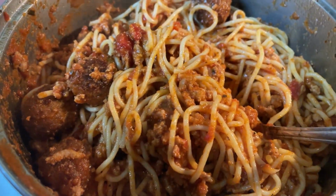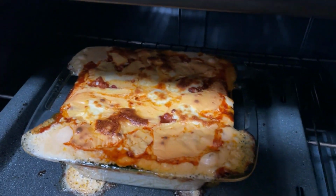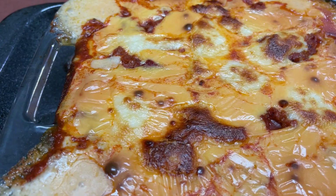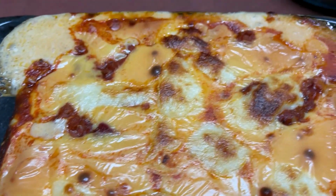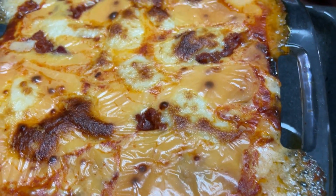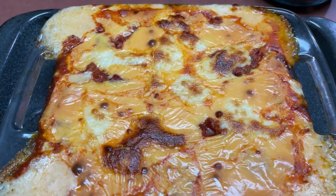Stay tuned. Oh yeah, y'all, look at that. Oh my God. Alfredo baked spaghetti. Stay tuned. Oh, I just had to look at it again. I just took it out of the oven so it can cool down. Y'all, this gonna have to cool down, honey. Cause it's piping. It looks good though.